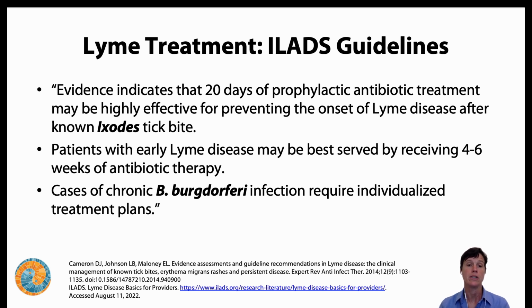Now also they say patients with early Lyme disease may be best served by receiving 4 to 6 weeks of antibiotic therapy. So with the CDC guidelines, we saw a range of somewhere between 10 and 28 days. ILADS guidelines recommends at least 4 to 6 weeks. Cases of chronic Borrelia burgdorferi infection require individualized treatment plans. I see that that is very important regarding how long we treat, what we use to treat, etc.